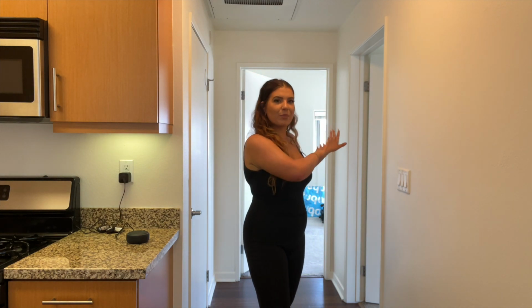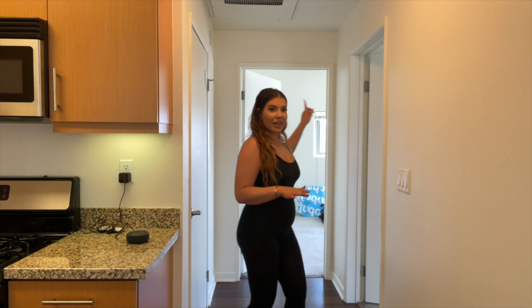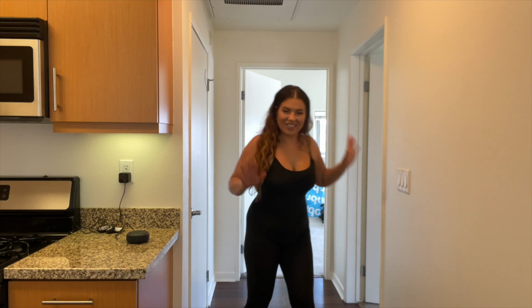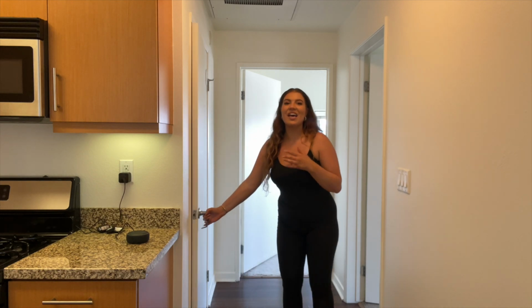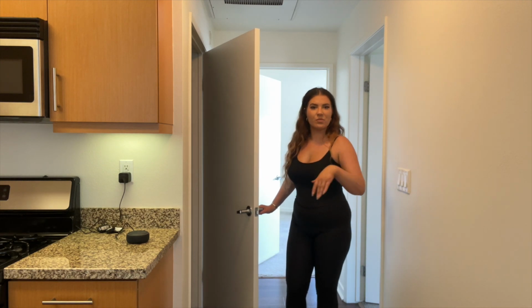Okay, so past the kitchen is the hallway that leads to the bedrooms. I kind of like that they're out of the way, separate spaces, but right here is going to be my bedroom where I'm sleeping in. This is my studio. It's insane. And then this is the bathroom that I will use mainly probably, and then my guests will use.